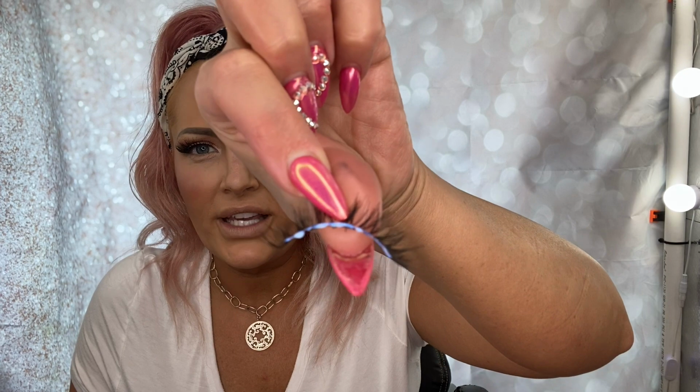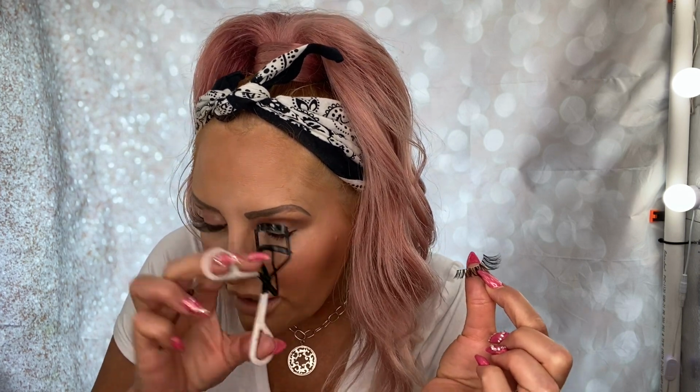Another thin layer. Let it dry for a few seconds, not long, but I'll count with you. Let's count how long we're going to leave it on there. Nice thin line on there. I don't know if you can see it, yeah, you can see it. There you go. A nice thin line, okay? Let it sit for just a second. I'm going to put it on with my fingers. You can put it on with tweezers. You can do whatever. I'm just going to recurl this little part of my eyelashes because they've gone straight already.